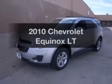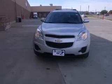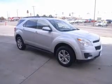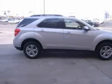2010 Chevrolet Equinox. If you're looking for an automobile with great attributes, look no further. With an efficient four-cylinder engine connected to a smooth-shifting six-speed automatic transmission, brake safely with the anti-lock braking system.